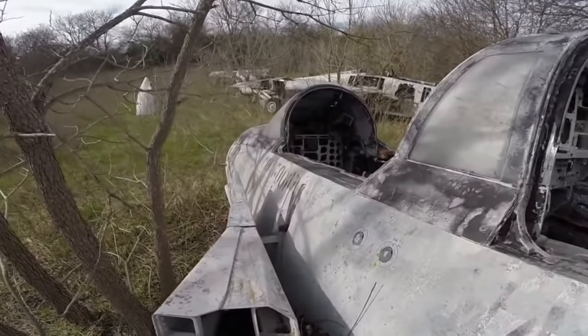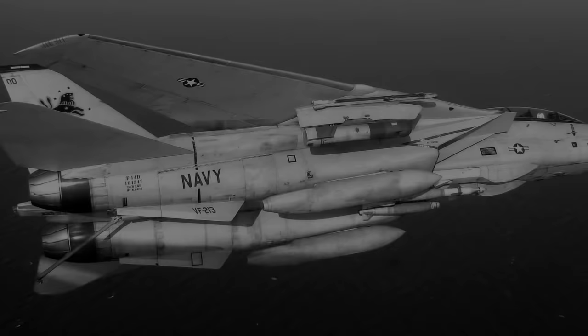Numerous people think the complex simply dumped the planes after it closed. Although nobody has ever admitted that, a group of local amateur military historians is currently attempting to salvage the planes and gain protection for them. Perhaps they could even be refurbished one day.